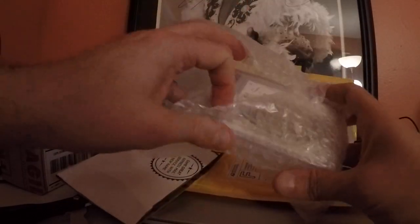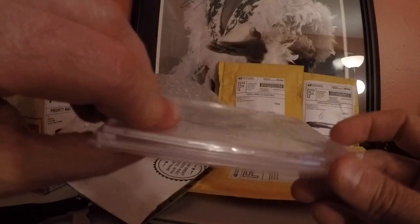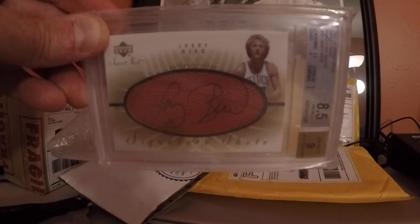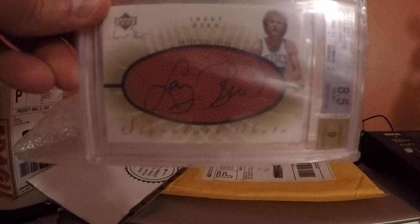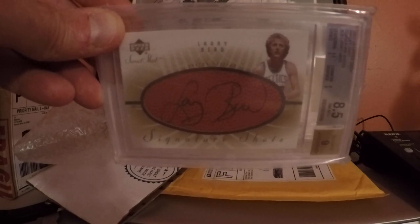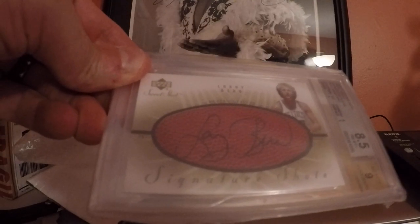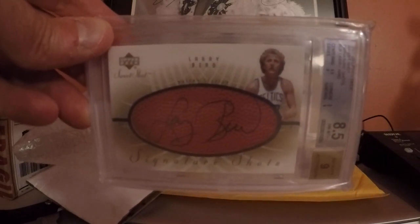So this is an 0203 Sweet Spot Larry Bird auto, graded BGS 8.5 with an auto grade of 9. The autograph is really strong. I apologize for the dim light. Normally I record these down in my office. Kind of forgot that I'm just working with a lamp here in my office, but you know, there's the autograph. Very cool looking, young Larry Bird there, and get that glare out of there.